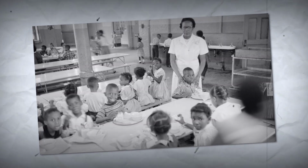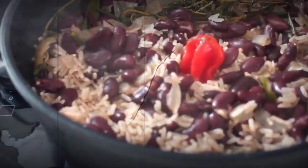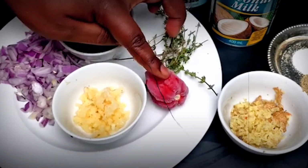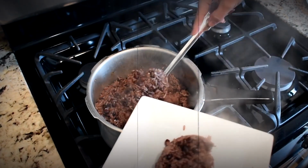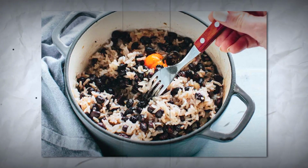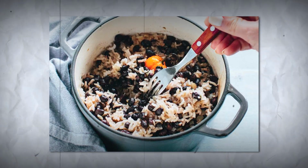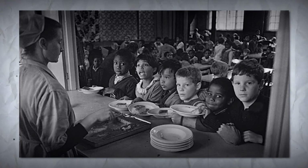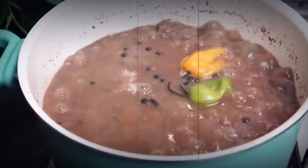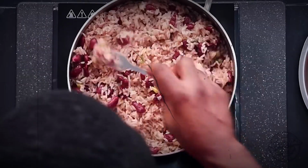Each island and each family has its own spin on the recipe, handed down through generations, blending indigenous, African, and European influences. It's a dish that speaks of survival, adaptation, and cultural pride, all simmering together in one pot. Today, cooking Caribbean rice and beans invites us to slow down and savor the art of stretching humble ingredients into something extraordinary. It's a reminder that feeding many on a budget is not just about economics, it's about culture, connection, and creativity. This dish teaches us that simplicity can be soulful, that tradition can be delicious, and that the most affordable meals often carry the deepest love.